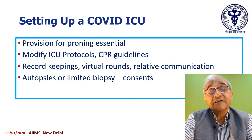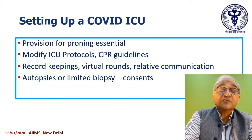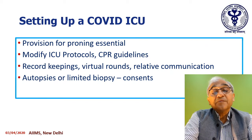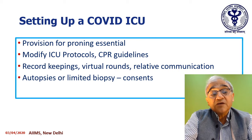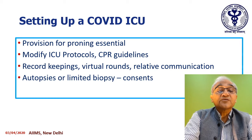Similarly, CPR guidelines have changed for this group of patients. One must not do CPR unless one has proper PPE in place. So these guidelines would have to be present before a COVID ICU is started.